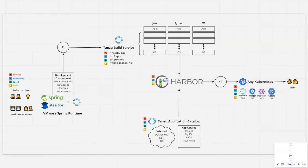But the main difference here is that TKG can be deployed on any Amazon EC2, Azure, Google Cloud, any of those things. And you can have it roll out the exact same way every time. And it's deployed consistently. So again, we're back to that consistent piece tied in with security.